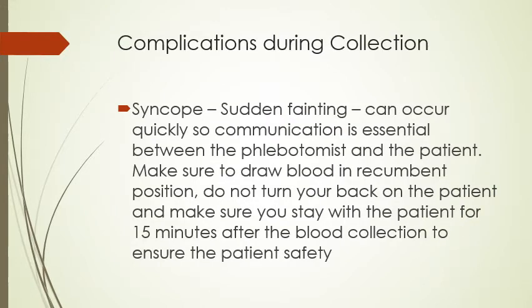Some complications during collection would be syncope, which is fainting. It can occur quickly, so you always want to ask the patient if they have a problem with blood draws or seeing blood or seeing needles, anything like that. So you always want to communicate with your patient. Make sure to draw blood in a recumbent position so that they're laying down or laying back. Don't turn your back on the patient, because they could pass out and fall out of the chair or wherever they are. And make sure that you or someone stays with the patient 15 minutes after, depending on how much blood you've taken. There are some tests that require 10 plus tubes of blood, and that can add up quickly and make patients lightheaded.